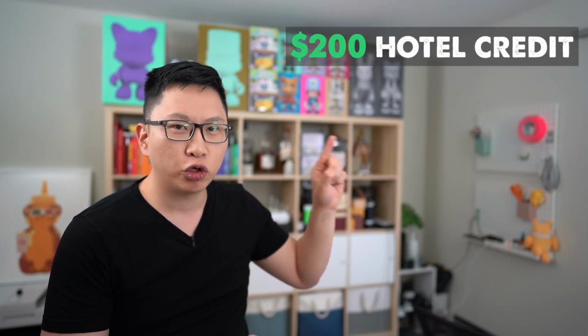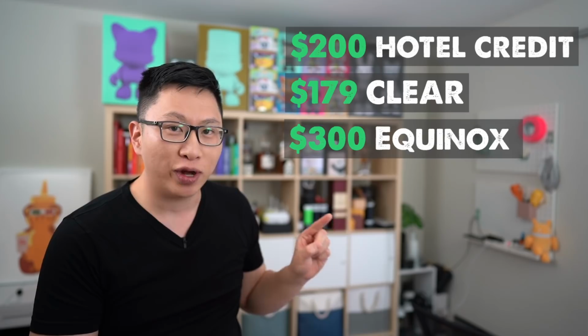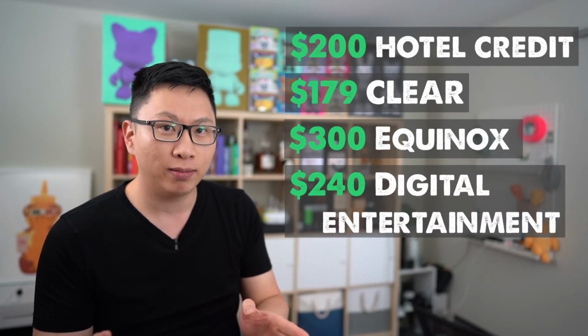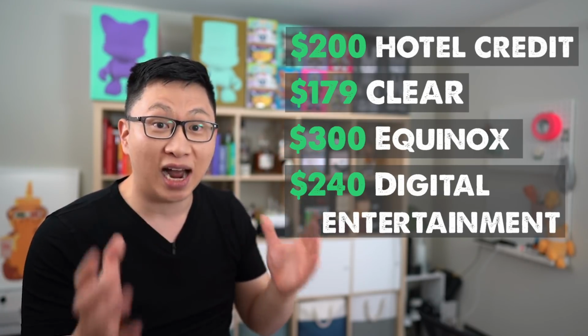Let's actually get the details of the credits out of the way first because I know some of you are curious. You're going to get a $200 hotel credit, a $179 Clear credit, a $300 Equinox one, and also a $240 digital entertainment one. There are a lot of rules there, so I'd recommend sticking around towards the middle of the video where we dive into everything.